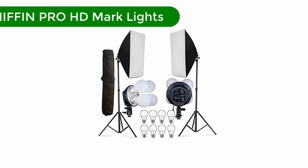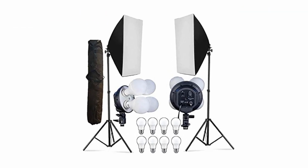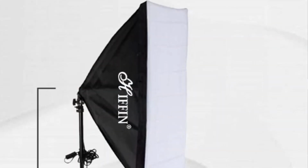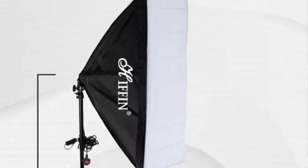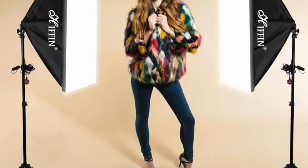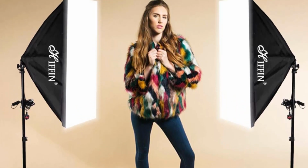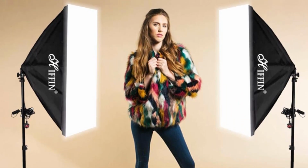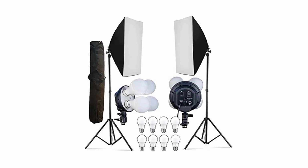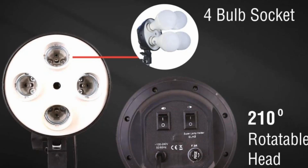Number 4. Our fourth best pick is the HIFFIN Pro HD Mark II Point Studio Lights. This super exciting deal by HIFFIN contains two LED video lights with AC power cord, 8 super bright 18 watt bulbs, 2 Mark III light stands, 2 50cm x 70cm big softboxes, and 1 bag for stands. The 2 PCS 50 x 70cm HIFFIN photography and video softboxes ultimately soften the light stream and remove shadow to make perfect shooting, with a silver internal face to minimize light loss and maximize light spread.